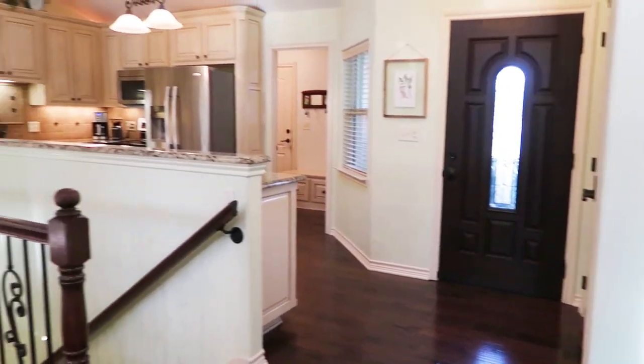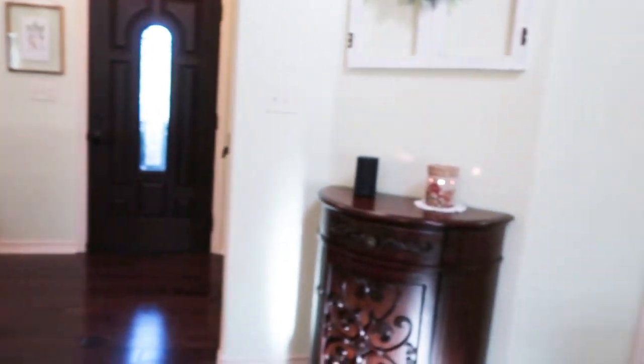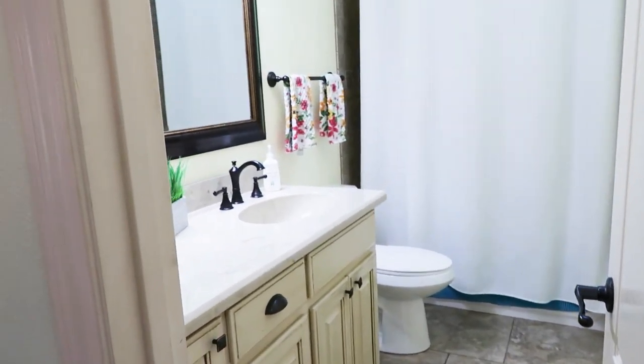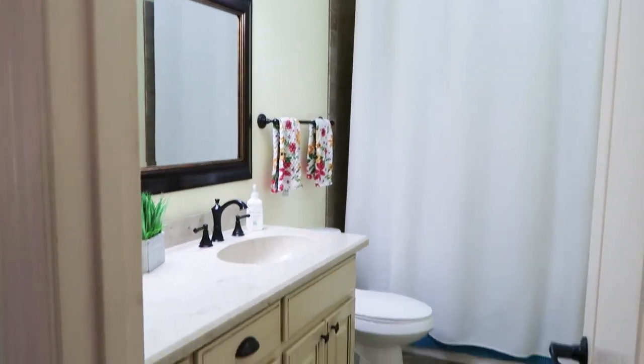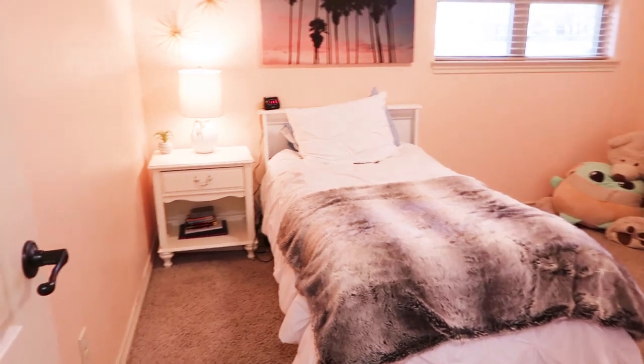So, yep. Now we're leaving the living room. There's the front door area. There's the kitchen. I'm trying to do this slowly so I don't make anyone sick. And then just off to the left, we have the communal bath. This is the bathroom that Landon and Addie share. And then Adeline's room is right here next.